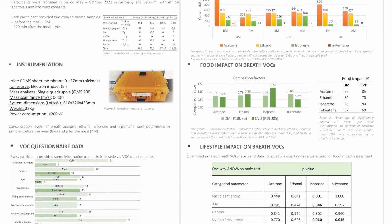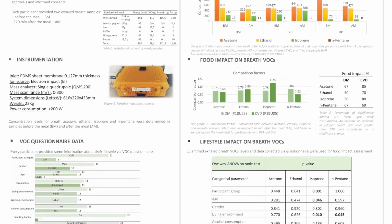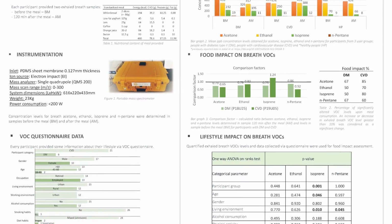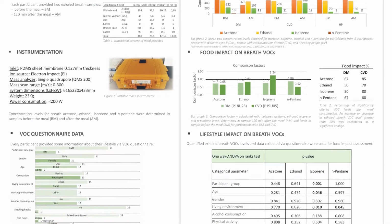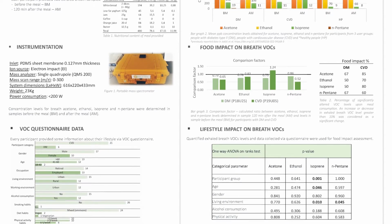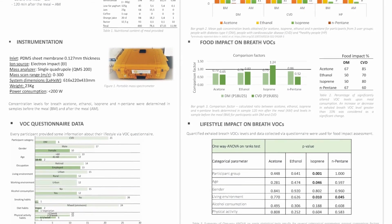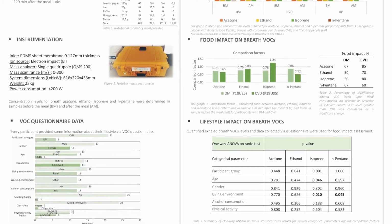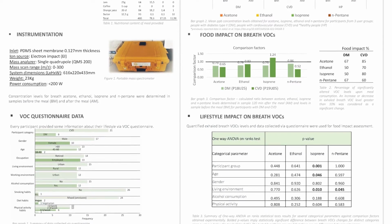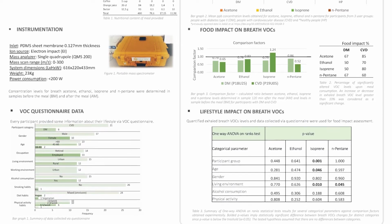If the calculated value is below 1, the VOC level has decreased after the meal, and if that value is above 1, then it has increased after the meal. In bar graph 3, comparison factors are presented as examples for each examined participant group. An increase or a decrease in exhaled breath VOC level greater than 10% was considered a significant change. Table 2 presents summarized comparison factors obtained for all diabetes mellitus and cardiovascular disease participants.